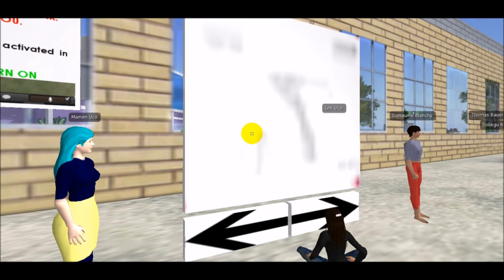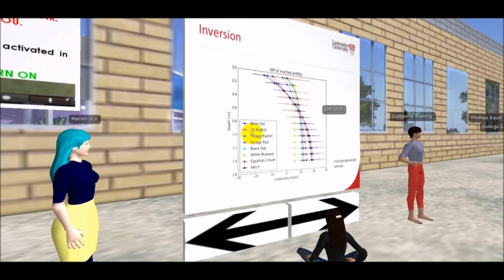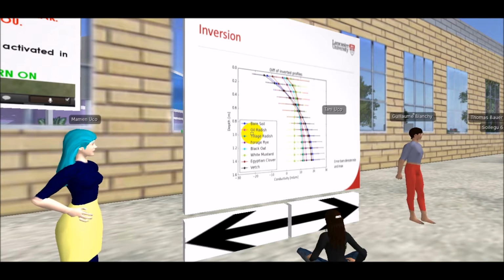We can go a step further, and using the 6 different depths I've been showing you, we can invert them and build a profile of conductivity with depth. By subtracting these profiles of conductivity between 2 different time steps, we can get this graph, which shows the differences of 2 inverted profiles. It gives information on the behavior of the different cover crops in depth, and can also tell us where the roots are sucking water from the soil, at which depth the roots are, and so on.